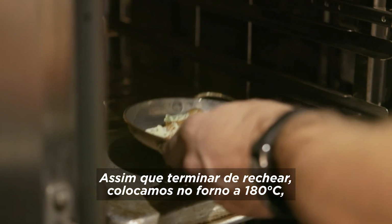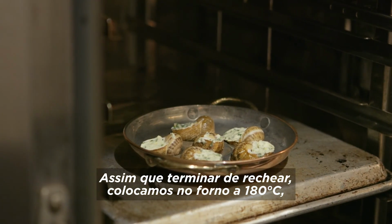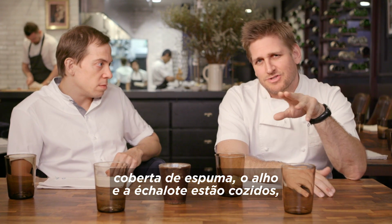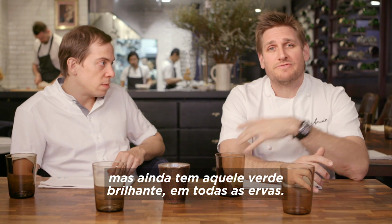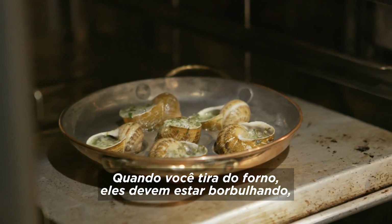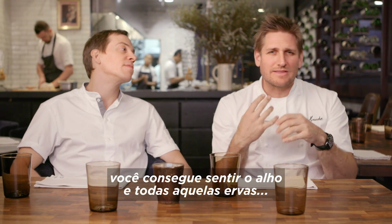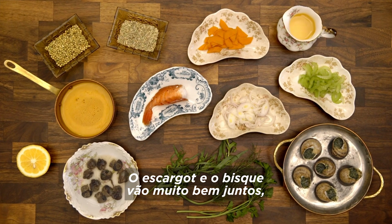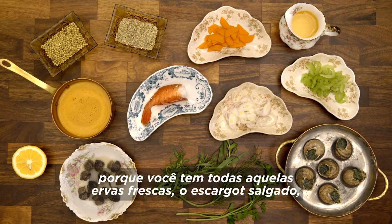Once we finish stuffing them, we put them in the oven at 350 degrees. We're going to bake them for about 5 minutes. That butter gets nice and foamy. That garlic and shallot is just gently cooked, but you still have a nice vibrant green color from the herbs. When you pull them out of the oven, they're bubbling. You can smell that garlic. You can smell all those different herbs. They just look fantastic.